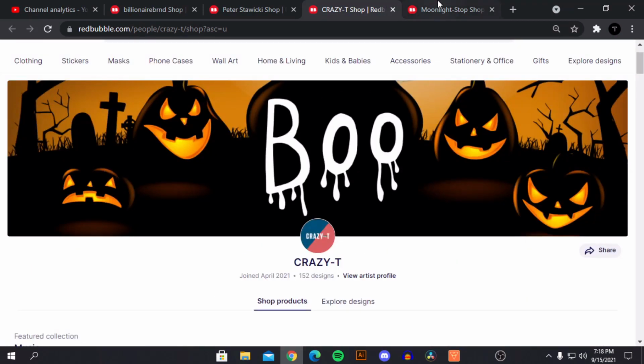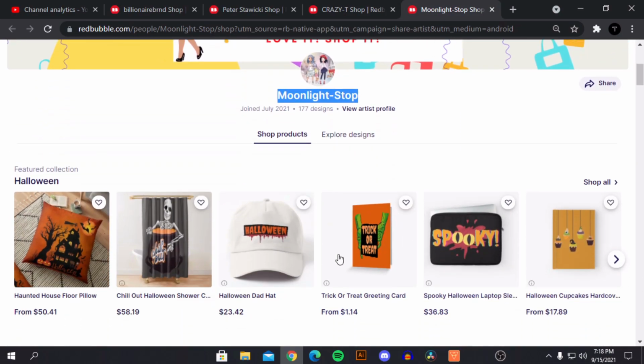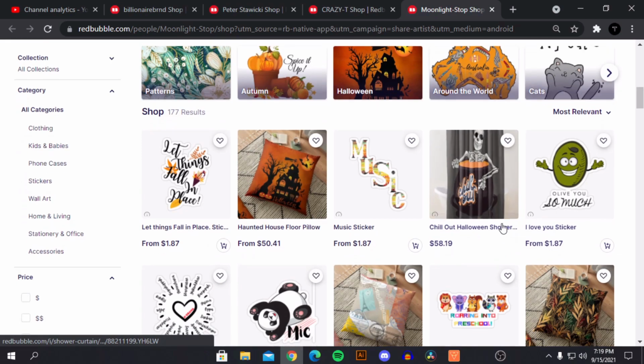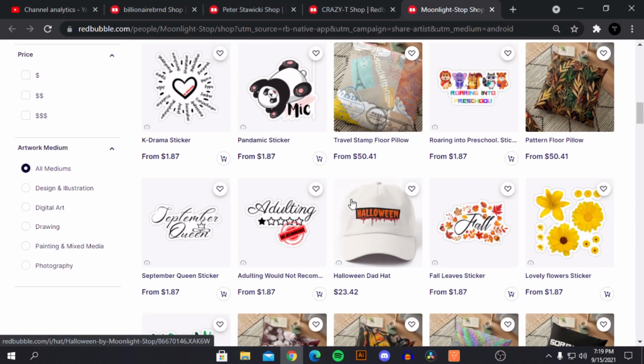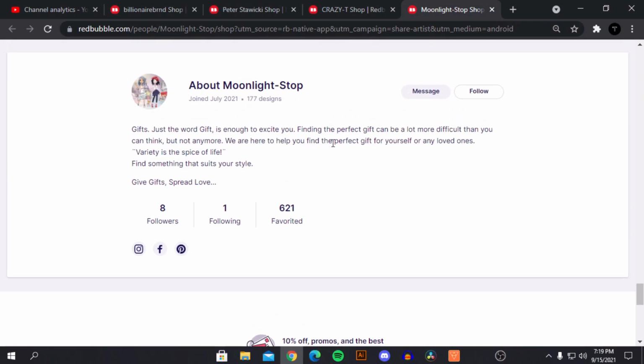The last shop review that we have is Moonlight shop, and she has 177 designs and she joined in July 21. And just look at her shop, and she also made collections as well, which is very good, and she is making designs on Halloween and the trending topic as well, and putting stickers as her front image as well, and this is very cool and I like her shop very much. And if we go down, she got 1621 favorites, so I think she is getting sales. Let me know in my DM whether you are getting sales or not. And overall your shop is very good.